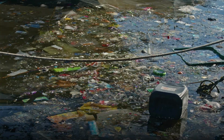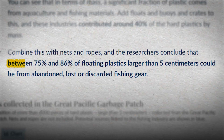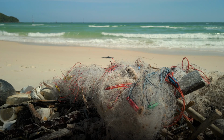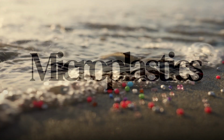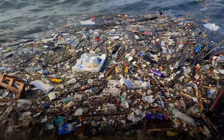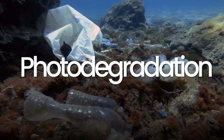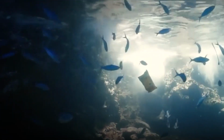The rest? It sinks, breaks apart, or gets carried away to other parts of the ecosystem, making it far harder to track and clean. And of the floating debris, between 75% and 86% of plastics larger than 5 centimeters come from abandoned, lost, or discarded fishing gear, which eventually break down into something even more insidious: microplastics. Microplastics are plastic fragments less than 5 millimeters in size. They form when larger plastics are broken down by sunlight and ocean currents in a process called photodegradation. These tiny particles are now so pervasive, they outnumber marine organisms in some areas of the ocean.